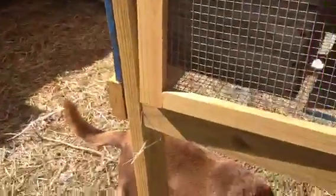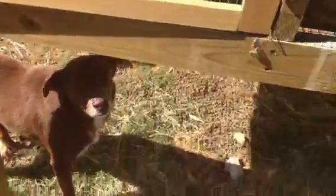Alright, there you go, Mama. I told you. She jumps right in there. She wants to know what's going on. But she's a really good mama. This one here had 8. Both of these had 8, and now they're down to 7. This one I found dead. This one just disappeared. I'm not sure if it came out the door, but I don't think there's enough gap in the door, so I don't know what happened to it. She did have 8, now she has 7. But you know how that goes.